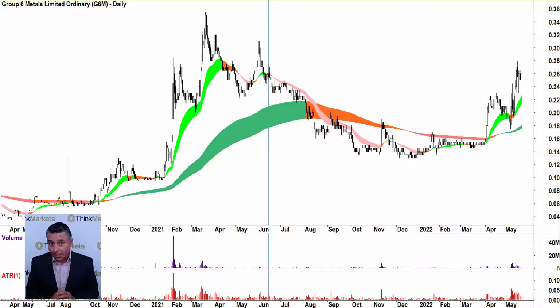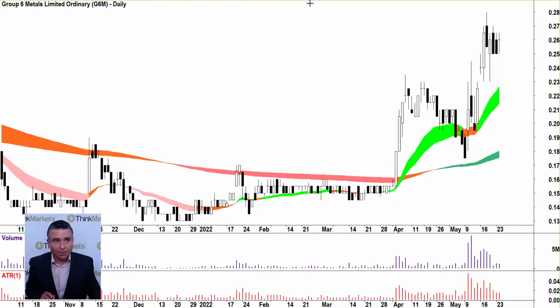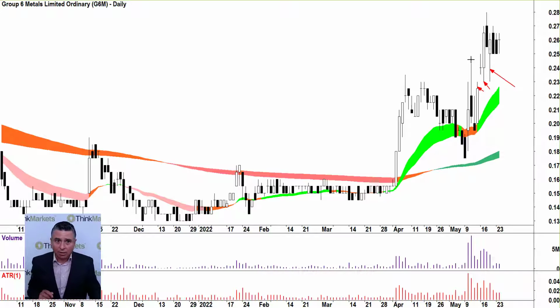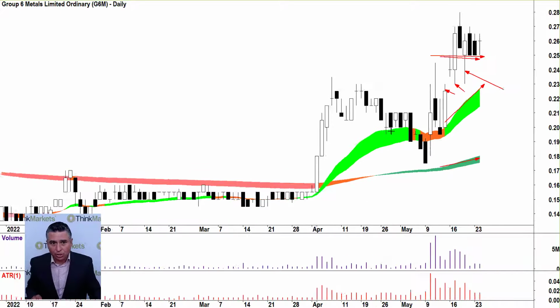G6M, I think it's okay. Obviously we'd love some things to just keep going up. But as long as this low here holds, that's where your demand is coming in. See all these indications that demand's coming in, then I'm pretty happy. So that low there is 23. Beneath that, I've become a little bit cranky, but I think it's holding really well through 25 actually. And this is all good. So a solid hold.